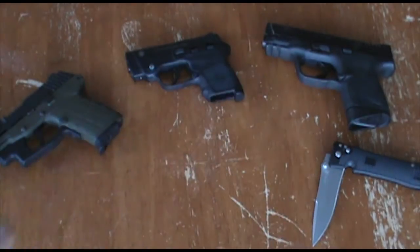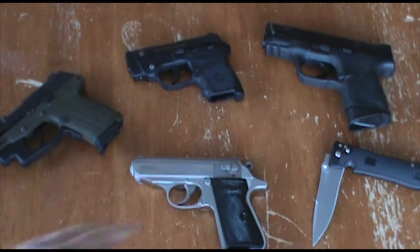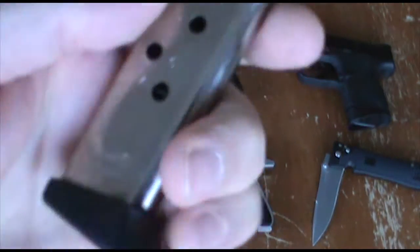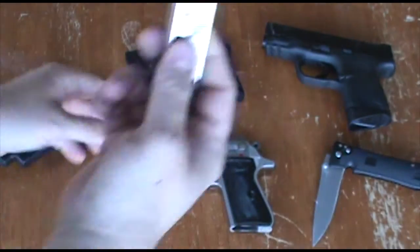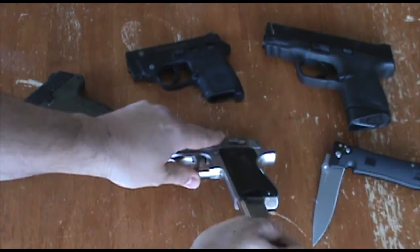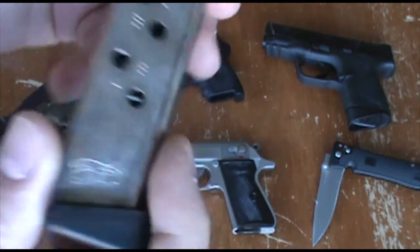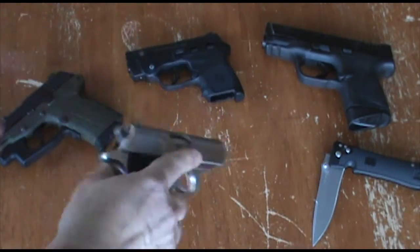It doesn't have the round count that you would hope for, of 12 or 15 or something like that. It only holds 7+1. It is really top-end mags, like all Walther products. They're numbered. You know, Walther makes great stuff, and these mags are numbered. Did I show you that? Yeah. So it's 7 plus 1: 7 in the mag, plus an additional one if you want to top off, and it shoots great.